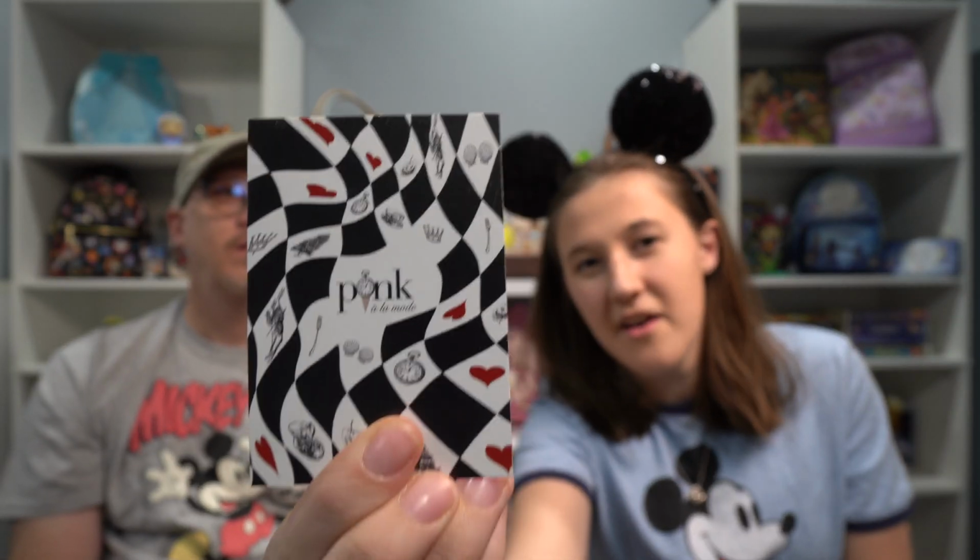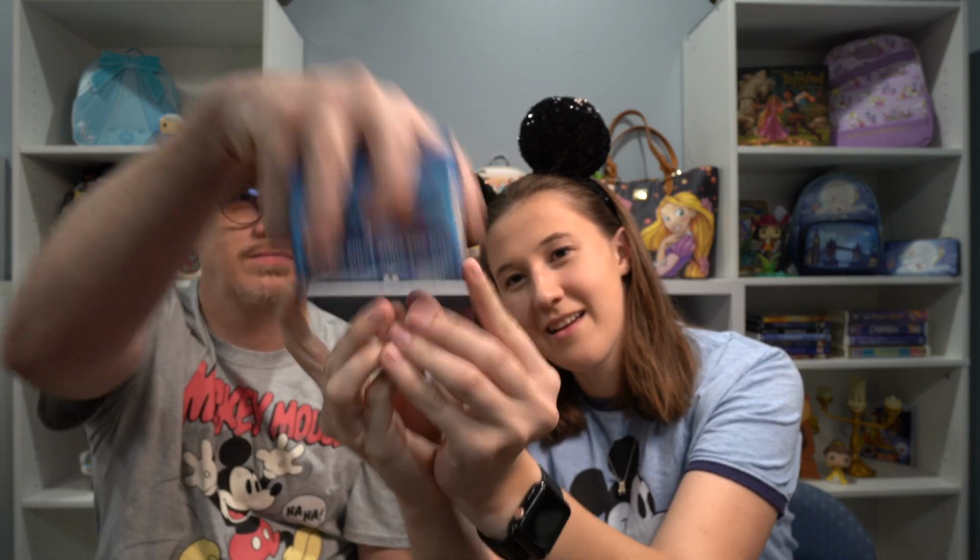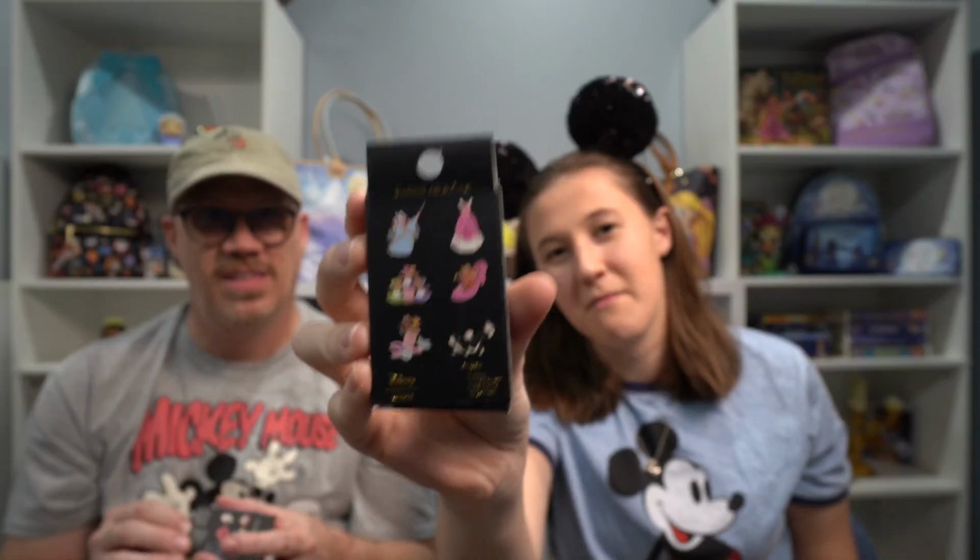Let's see. Oh, we got some stuff from Pink a la Mode, so we're going to show you all that. This was the little card that we got in it, it's like a trading card size. And our order was packed by Kiki. We got 2 boxes of Mystery Coco Pins, and we will open these in another video. But we got 5 boxes of the Cinderella blind box. So we're excited. How much were these? I want to say they were $8.90, but they were running a sale at the time.